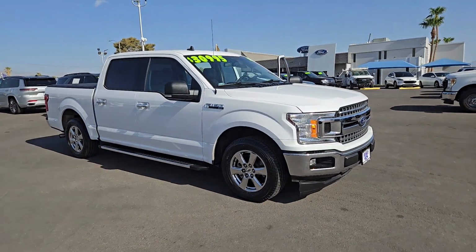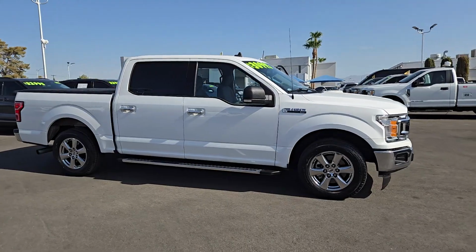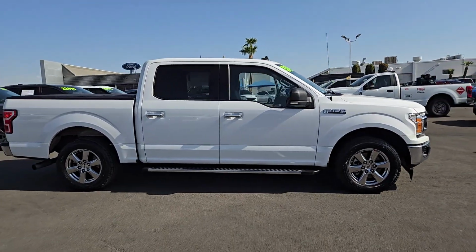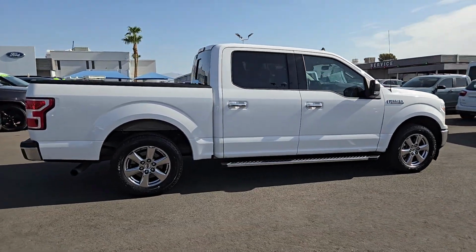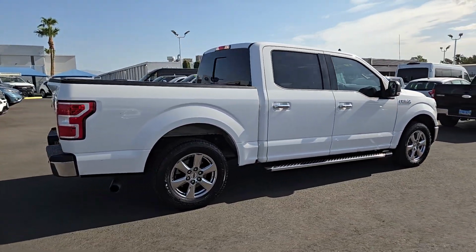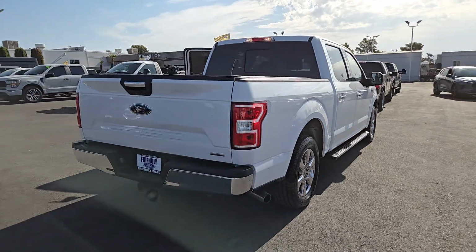Looking for your dream car? It could be the 2020 Ford F-150. With less than 70,000 miles on the odometer, this vehicle stands out from the rest. Enjoy a new level of ease and confidence, whether at work or play, when you're in this F-150.